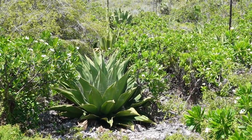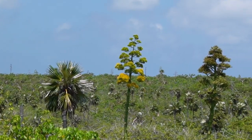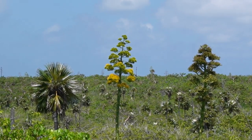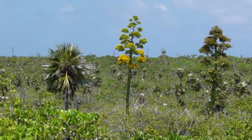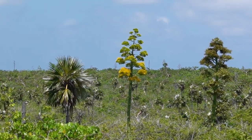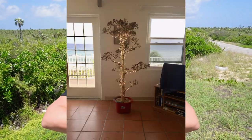When it nears the end of its season, it shoots up these. That little yellow thing right there, they call that the agave shoot. We chop it down, spray paint it gold, put it in a bucket, fill it up with sand, and we have ourselves a Caymanian Christmas tree. And we string lights on it, and we put ornaments on it, and I'll show you a picture of the one that we did the first year we were here.